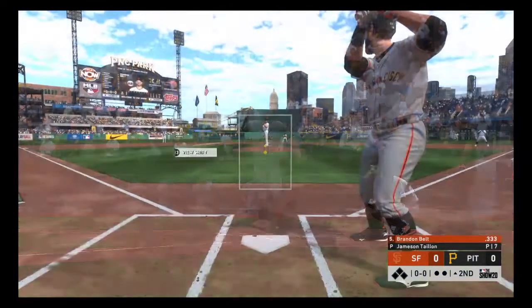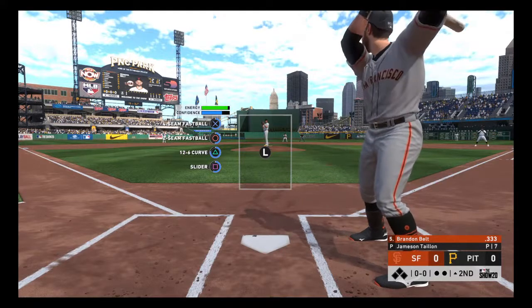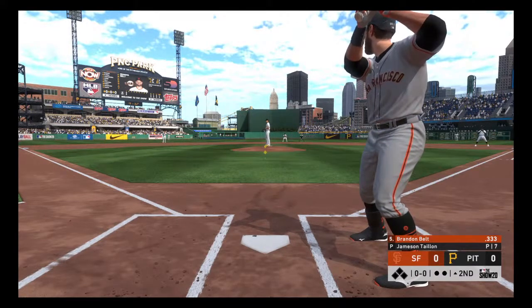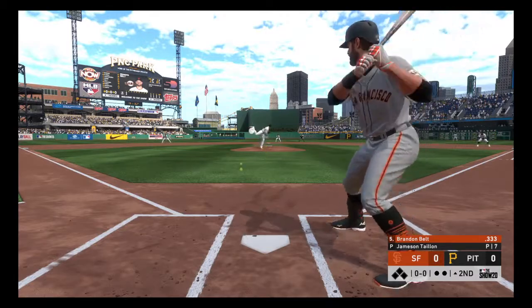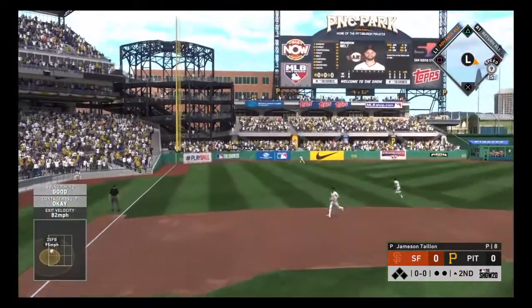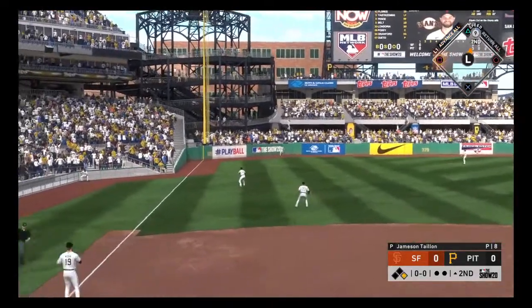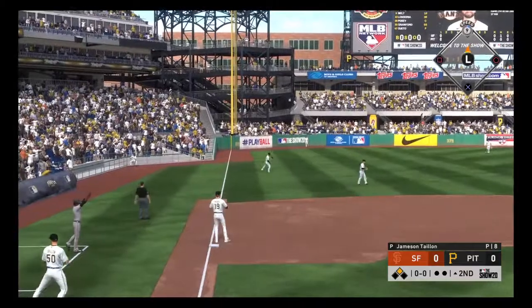Here's the first baseman, Brandon Belt. And as we give you a look at his splits, he's had the better of right-handers this season. No doubt about that. This is hit the other way out toward left field. And he's going to kick off the second with extra bases. And he's got himself a leadoff double to begin the second.